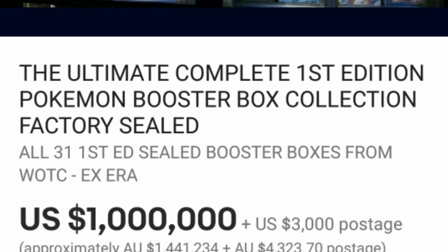Alright guys, PokeRev's listing. The ultimate complete first edition Pokemon Booster Box Collection, factory sealed. He's listed this at $1 million US, so it's already half the price, technically speaking. Approximately for Australia, because I'm in Australia right now, it is $1.441 million, and best offer as well. So that's kind of funny too. Alright, I actually like his description here. It's very small, very straight to the point.